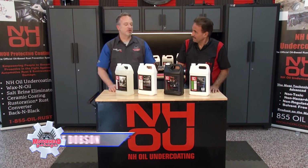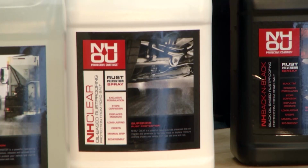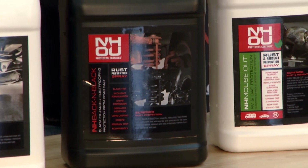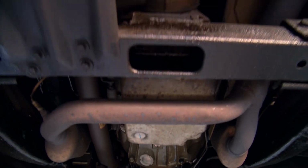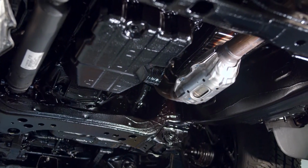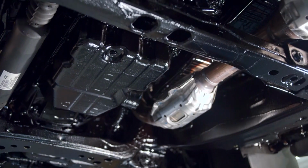Here at NHOU, Joe, you've got two signature products. Tell me what the difference is and how they work under my car. So basically, same product. This one, which is our Back in Black, has a carbon tint. We had a lot of customers come in and say, hey Joe, this looks great, but I know I'm getting the protection, but if you could improve the appearance while protecting the surface, boom, Back in Black. So the two will give you the same protection, and one will substantially improve the appearance of that surface.